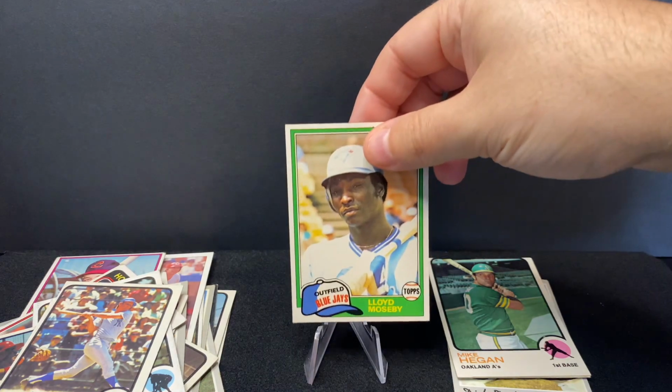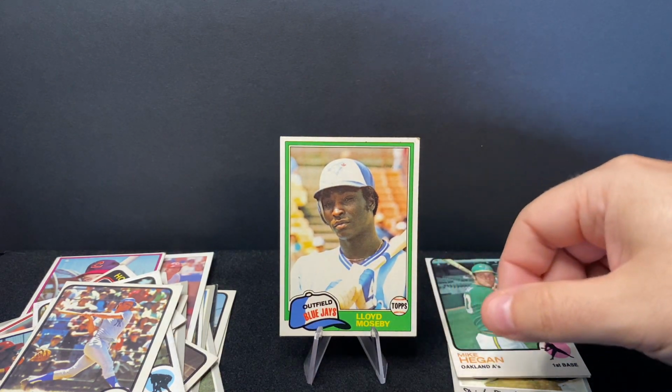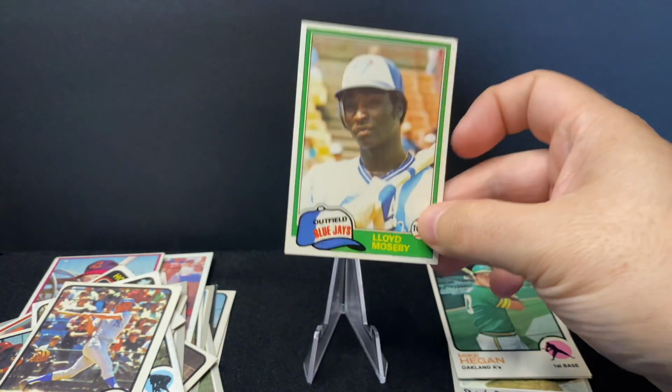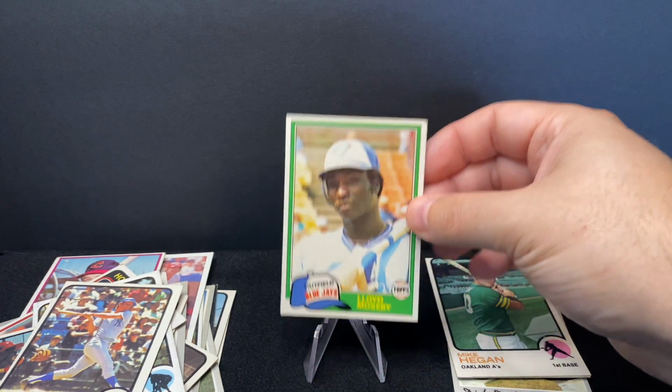Lloyd Moseby was a really good, this is a 1981 card. This is one of the only 1981s I've seen in here. Very good outfielder, very good defensively. This could also be maybe possibly a rookie card for Lloyd Moseby. So, that's a good find.